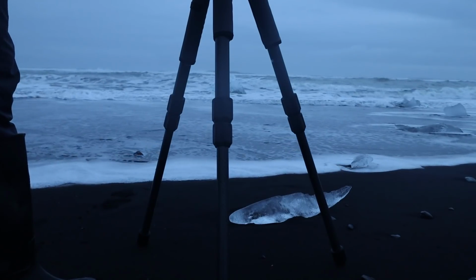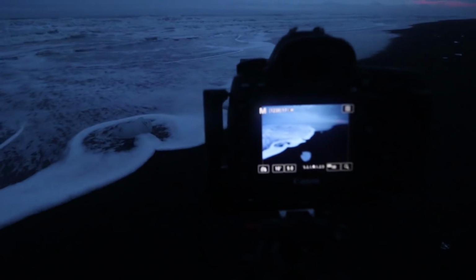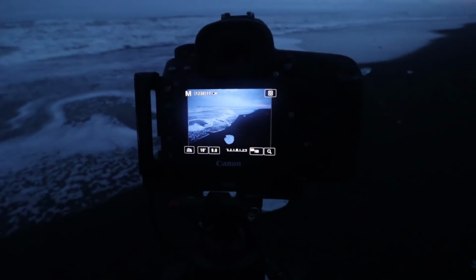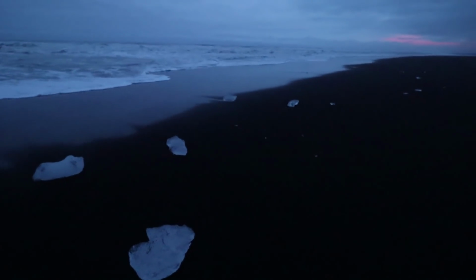no bigger than a football or a basketball. But you have that beautiful contrast between the white, rough, foamy sea and the jet black volcanic sand, and then scattered in front of the ocean, just where the ocean meets the sand, you have a small group of icebergs just scattered along.